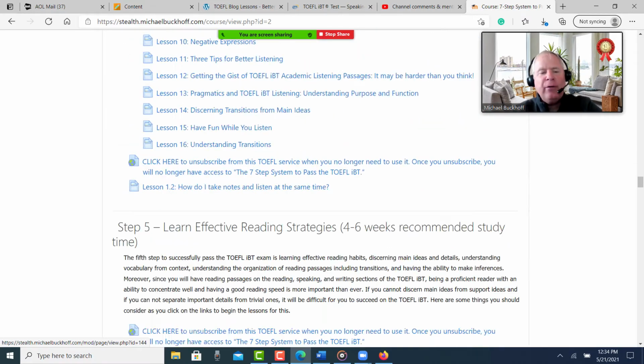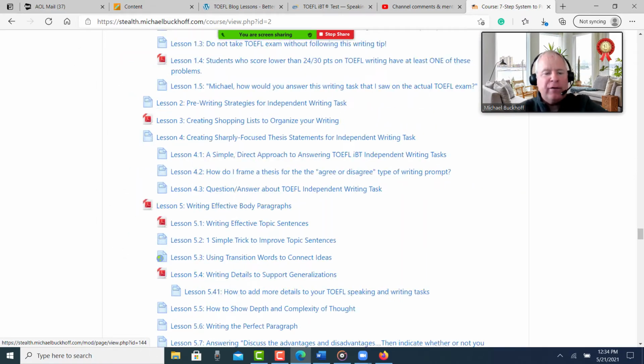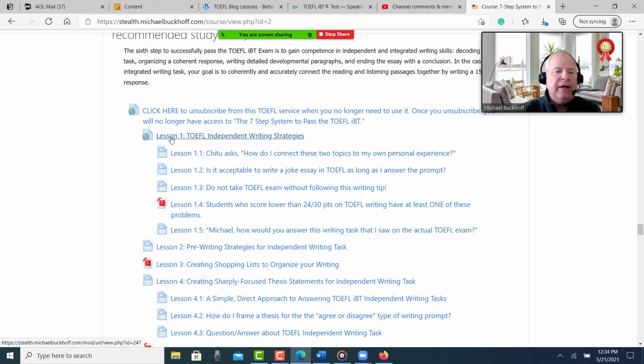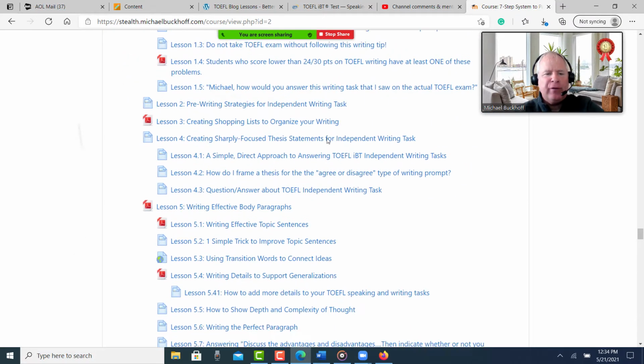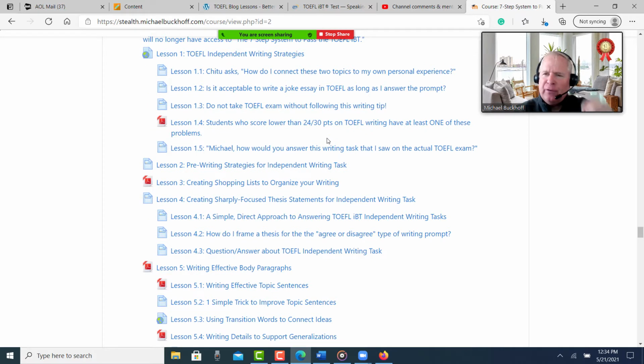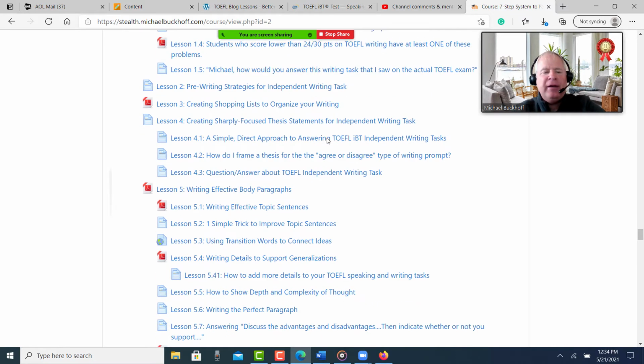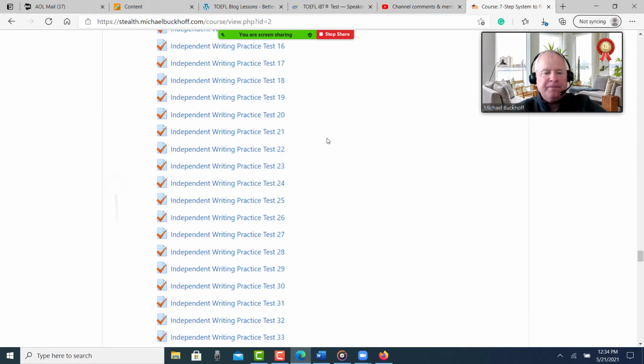Okay, now let's go to step number 6, to the writing area. Right here, you need to study lesson number 1, TOEFL independent writing strategies. That's an important lesson for you, and that will give you all the tips and tricks you need to do well on the independent writing task. Now, if there's any other lessons I want you to focus on, I will tell you when I read and correct your first independent practice test.